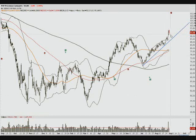Okay, so there's some ideas for you to work at. There's some charts for you to see. Let's trade well. I think next week's probably going to be pretty dull. Friday's going to be a big day. A lot of news coming out Friday, but the rest of the week we're going to have a little bit of moves here and there. Okay, so the week after that, that's when things are going to start happening.